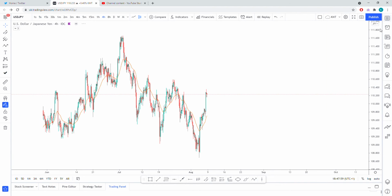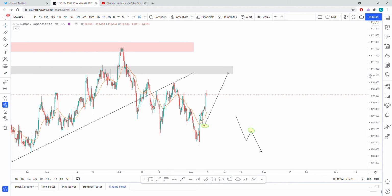So we'll move on now to USDJPY. What we were mentioning last week was an ideal possibility of price staying within this low, I think. But what ended up happening was price made a new low. So I feel like we negated this possibility here.